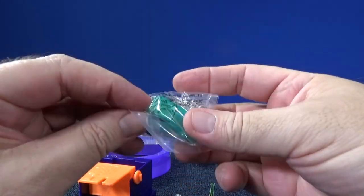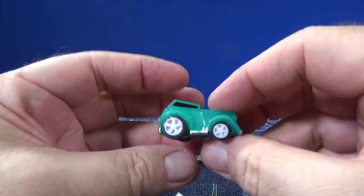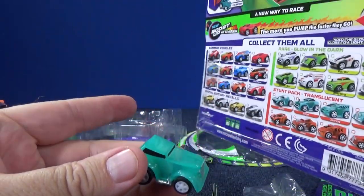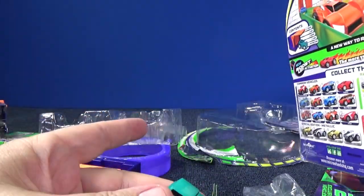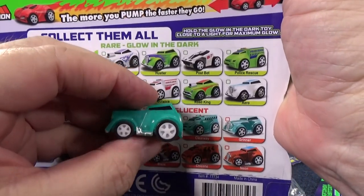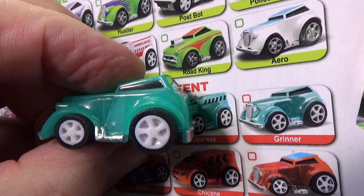Oh, we got a green car. Let's see. Here's a green car. I think it's translucent. Looks like it's see-through. Oh, that's right. They said translucents are in these, right? Let's turn them around. Looks like Grinner. What do you think? Yeah, I think that's Grinner.